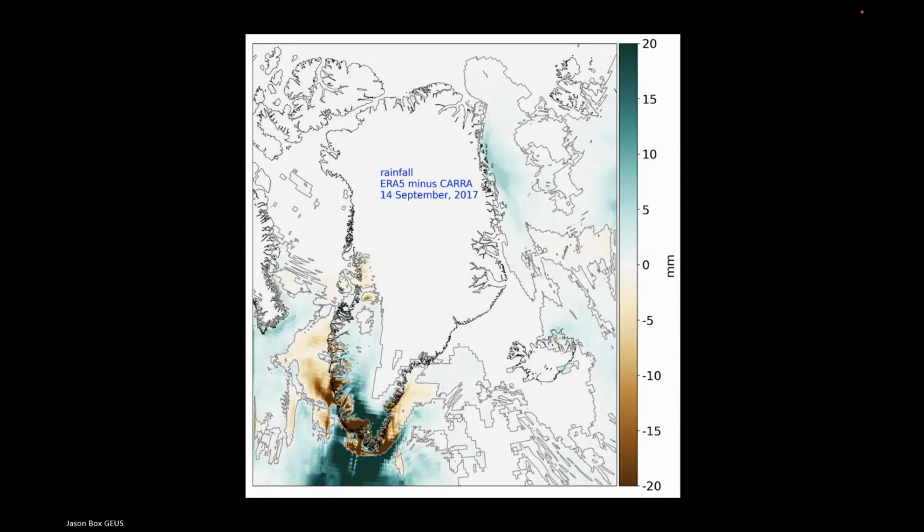And this is very likely due to the fact that at 31 kilometers resolution, the terrain is being smoothed out for ERA5. And so it cannot produce such sharp local orographic precipitation as what you can get at a finer resolution. And so the moisture drifts further inland before falling out. So we see this pattern of much more focused rainfall and even snowfall due to simply the higher terrain resolution, the spillover effect.